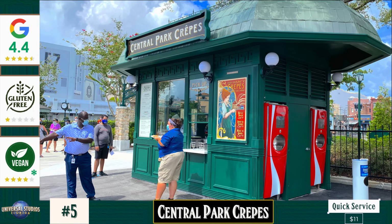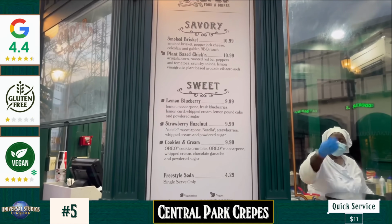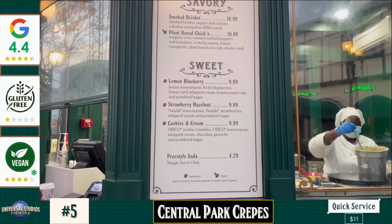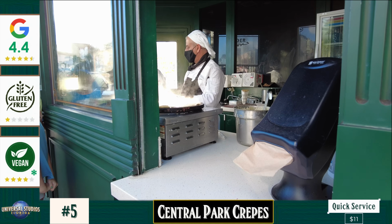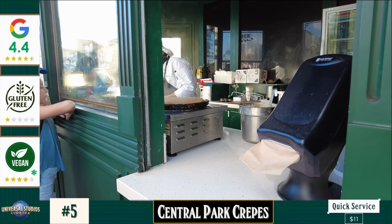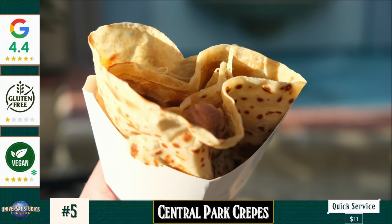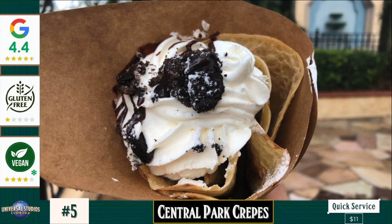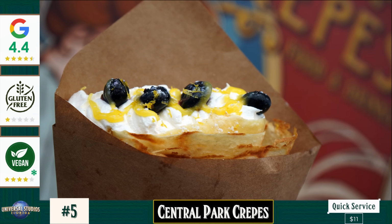All crepes are priced under $11, so $10.99 for the savoury crepes and $9.99 for the sweet crepes. There's an emphasis on seasonal ingredients, so the menu does change frequently. For savoury, I can recommend the smoked brisket, and for sweet, I'd go for the cookies and cream, but the lemon and blueberry is probably the most popular sweet crepe.